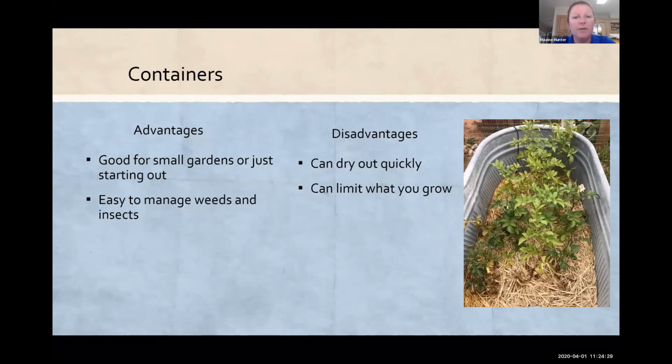Some of the advantages of using containers is they're good for small gardens, and they're excellent for getting started. They're very easy to manage all the way around, but they're especially easy for weeds and insects. You don't run into too many issues with them.